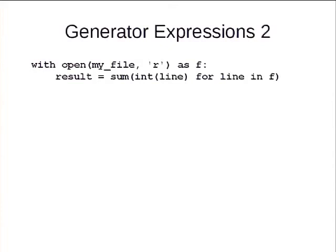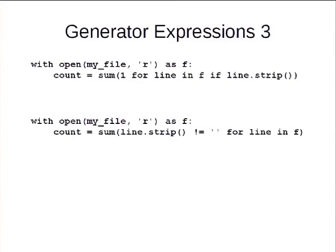So this is an example of the file giving us close to what we want, but not exactly what we want. And we can use a generator expression as an adapter to get exactly what we want for the sum. Now, you'll notice this would only work if there was one number per line. Later on, we'll have an example that works with any number of numbers per line. But this is a very simple example here.